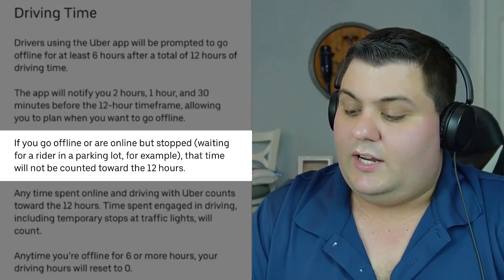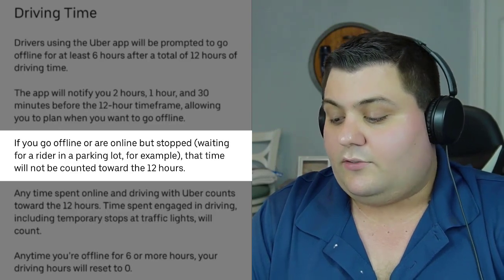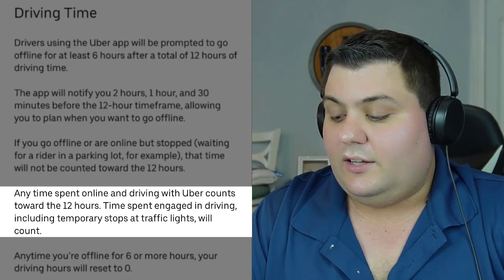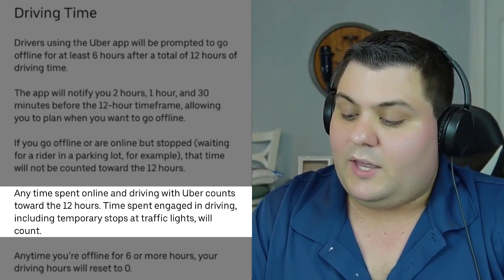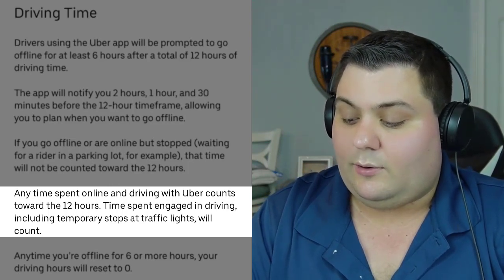If you go offline or are online but stopped, waiting for a rider in a parking lot, for example, that time will not be counted towards the 12 hours. Any time spent online and driving with Uber counts towards the 12 hours. Time spent engaged in driving, including temporary stops at traffic lights, will count. So that's another important point. Just because you're stopped doesn't mean it's not counting. Let's say you're at a traffic light and people don't know how to drive and they're driving really slowly. That's still driving. If you're stopped at a stop sign, it's a different story.